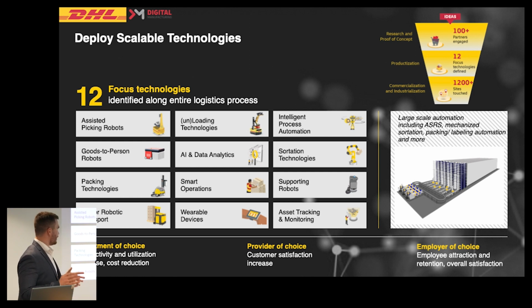Smart operations, wearable devices, trying to make process automation, intelligent process automation. Sortation technology, again, that's a lot of what we deal with. Supporting robots and tracking and monitoring. So these are all different areas the business sees in next gen logistics for making us as competitive as possible in the market. And all leading to this ideal approach of large scale automation, an ASRS approach, where products come in, goods go out, and it all happens automatically. Baby steps though to get there.